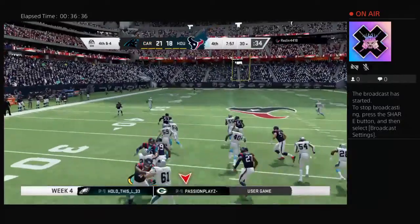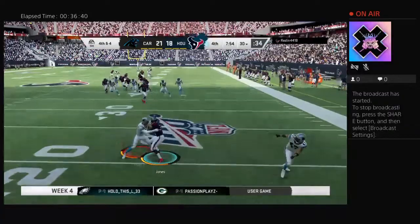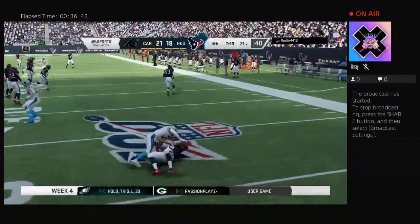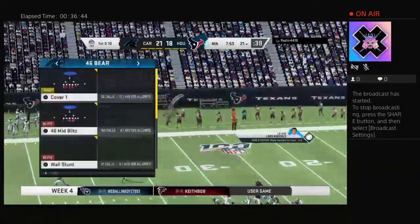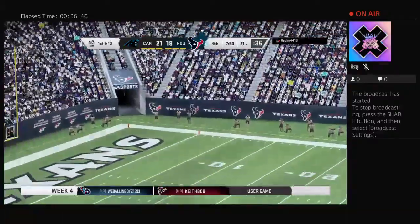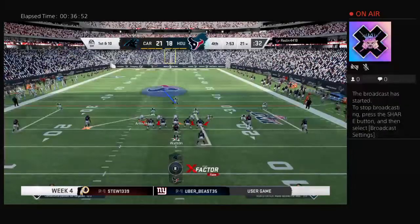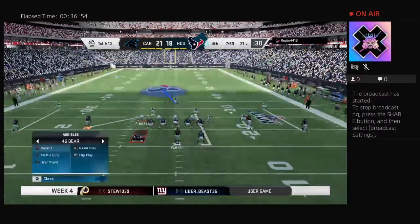He was only asked to punt once in the victory last week as he sends this one away. A good kick, 49 yards, just 3 on the return. And the Texans will take over with a 1st and 10. The Texans offense ready to go here for their next drive.